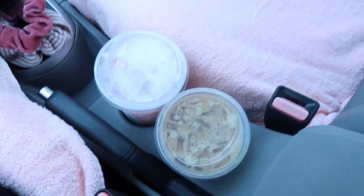Speaking of good vibes, I have this drink. I went to Starbucks today because they had buy one, get one free. So you have to do it. This is just a pink drink. Nothing too special. You guys have probably gotten this before.